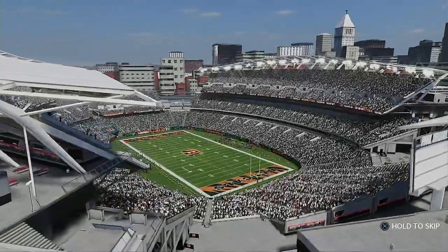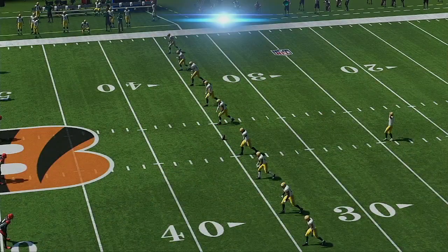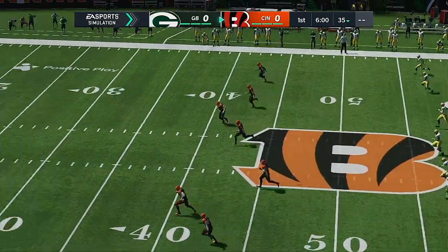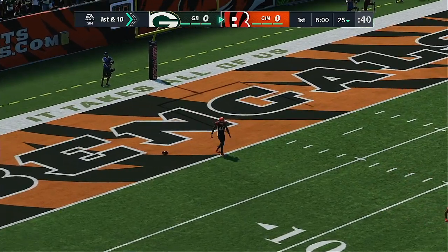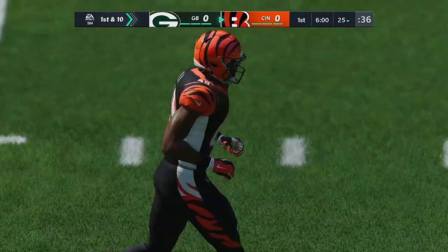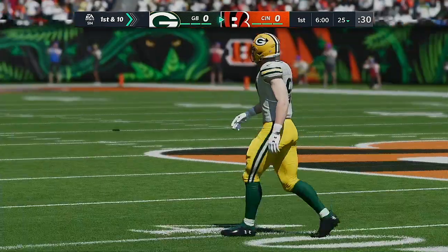Well, I tell you what, we have an absolutely perfect Midwestern afternoon for football, and EA Sports brings you coverage of the NFL from Paul Brown Stadium in Cincinnati. The enthusiasm of this Cincinnati crowd was in full effect a moment ago as their Bengals took the field to the delight of this sold-out crowd, and they're all set as they'll match up with Aaron Rodgers and the Green Bay Packers. Now the Cincinnati offense is ready to see what they can do here.